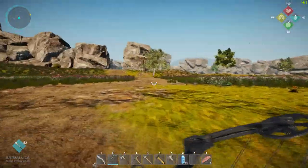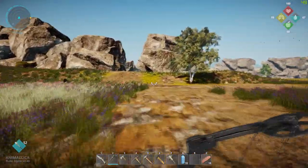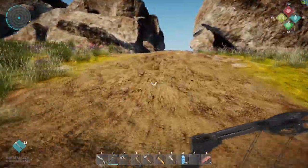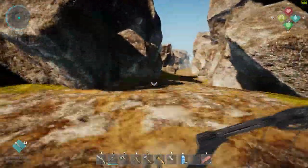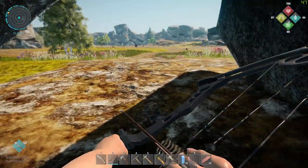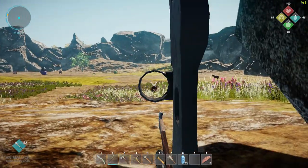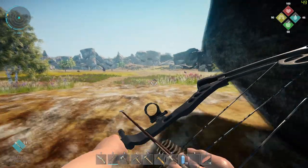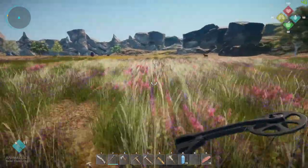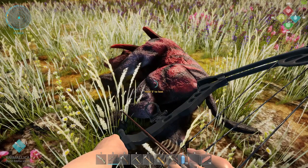Whoa, not good. It's mad. Oh boy, he's mad. Okay, he's still chasing me, but I might be able to get a few more arrows into him. There we go. So it took about 3 arrows to take him out.